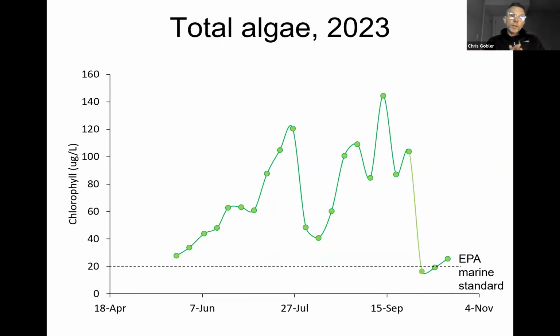And that's a level that EPA sets standards for, or we shouldn't call them standards. I had the word standard. It's more like a guideline. And they would say you generally want to have less than 20 micrograms per liter of chlorophyll A. Above that can trigger a sequence of events that leads to turbidity and potentially can lead to loss of aquatic plants and even low oxygen. And you can see that we were above that level in spring and through most of the summer as well.